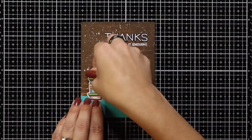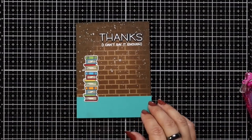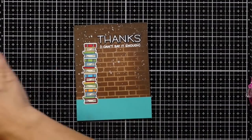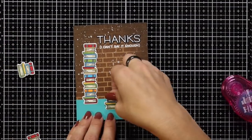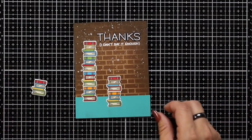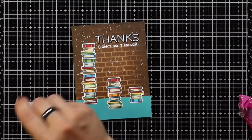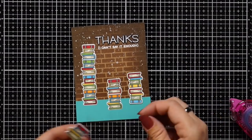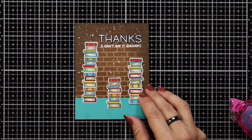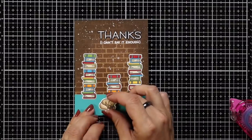Now for the books, all of these are getting added with a tape runner, and I'm tucking them behind each other. And I'm not going to push down right away, just in case I need to do any rearranging. I have some of them scattered in size, so that first one I did really, really tall. And also you'll notice the books at the very bottom of each stack, I wanted those to be a different color. I really wanted this to look like a variety of books throughout. I also made sure when I was adding another stack that the two books next to each other were not the same color, or even flipping the direction.